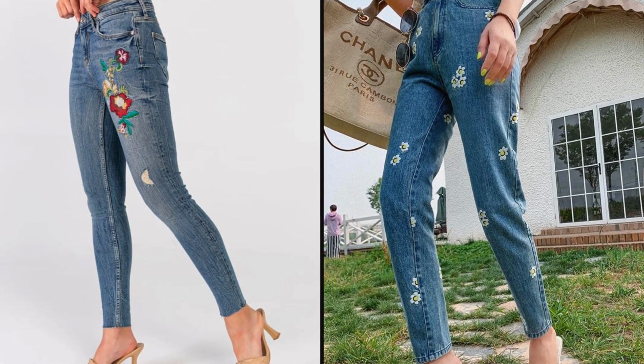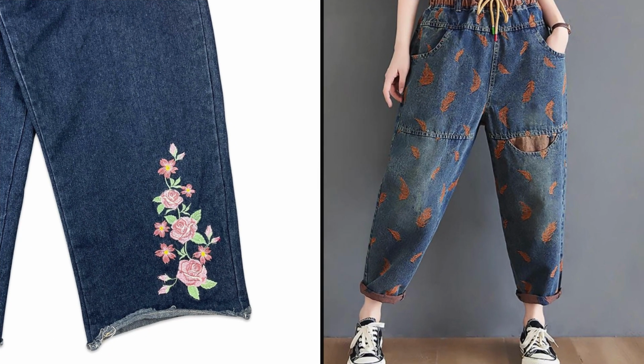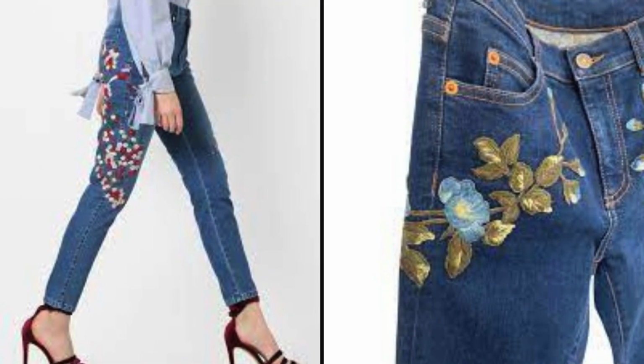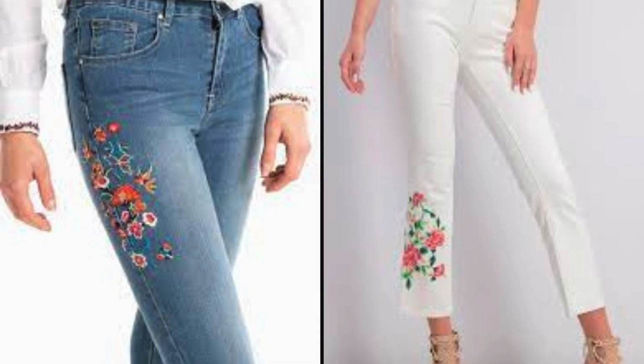They are a symbol of individuality and self-expression, allowing women to showcase their unique sense of style with every step they take. Ladies' embroidered jeans are more than just a fashion trend, they represent a fusion of cultures, traditions, and artistic expressions. The intricate designs woven into the fabric tell stories of heritage and craftsmanship passed down through generations. From vibrant threads that dance across the denim to intricate beadwork that sparkles in the sunlight, each pair of embroidered jeans is a masterpiece in its own right.